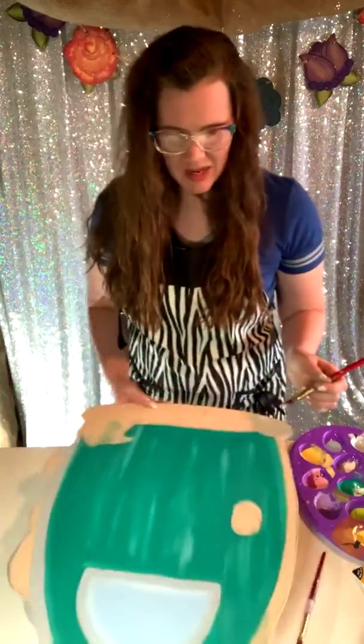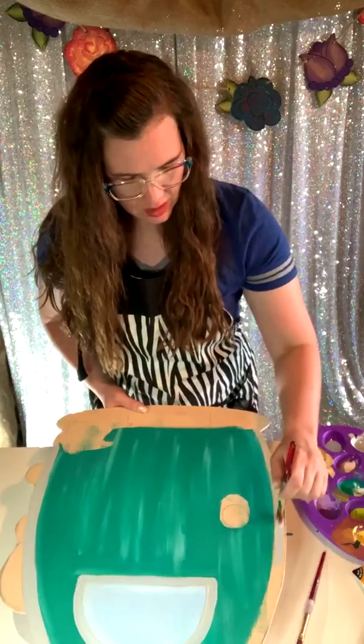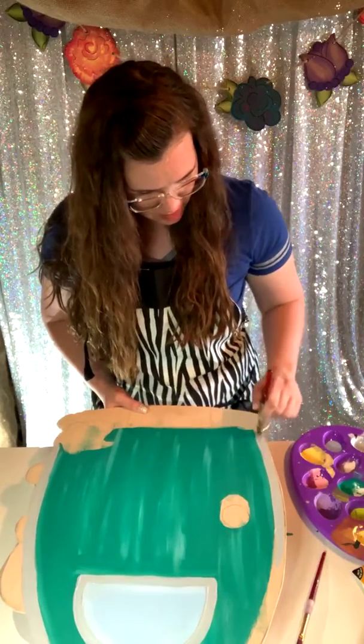Me and my mom used to make fairy gardens. And like I said, me and the little girl, we're going to make a fairy garden. We might even make it live.